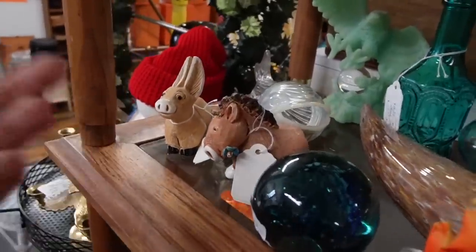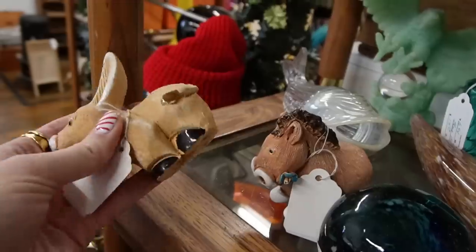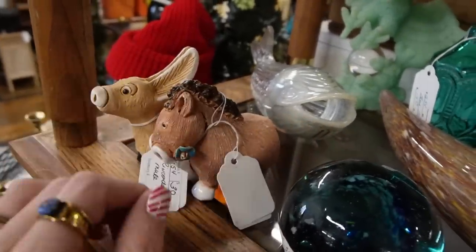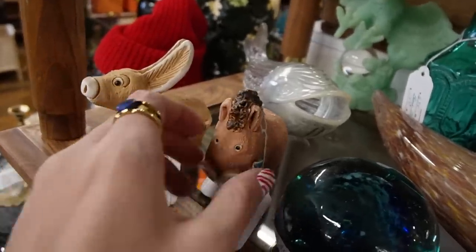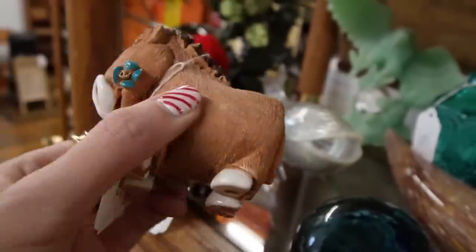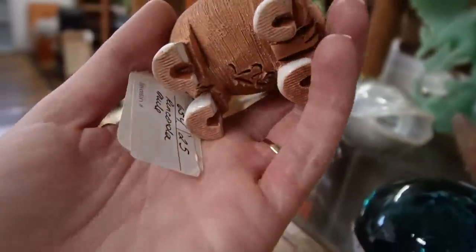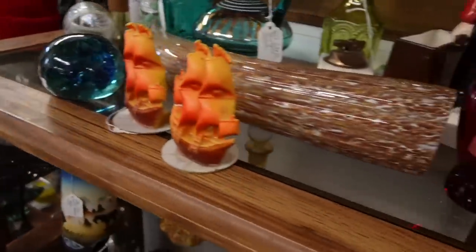More artists on your Rinconada. I'm telling you, this booth is magic. You buy something and then it reappears. $30 on the little donkey. $25 on the little horse. He's so sweet with that little flower in his mouth. And this booth is having a sale, 30% off. I think I'll take them with me. I can't usually say no to artists on your Rinconada.